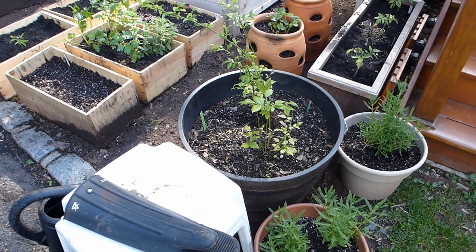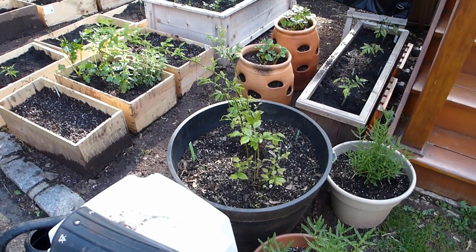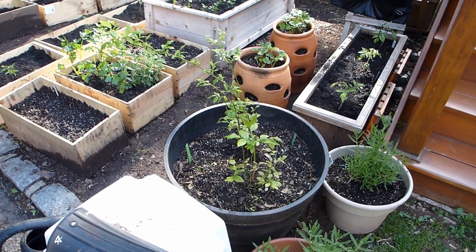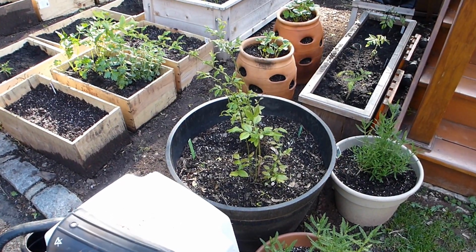Alright, so this weekend I actually got into the garden and I was able to plant stuff because it's been raining for over a week. It doesn't seem like we've had much of a break, and so this was it. We finally got some sun today.